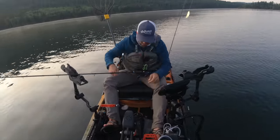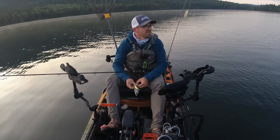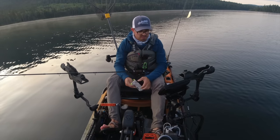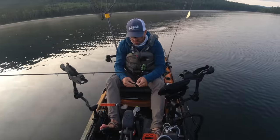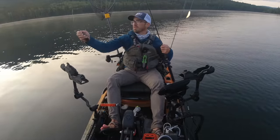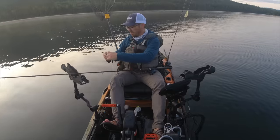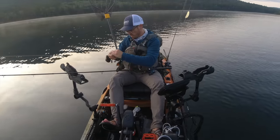I love the loon call. Okay, so all the other lakes I've been fishing up here, the kokanee have been hanging out anywhere from 20 to 35, 40 foot deep. So I'm gonna do just a quick drop with my Fish Hawk temperature sensor.